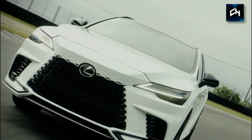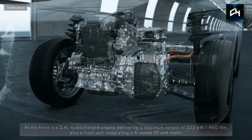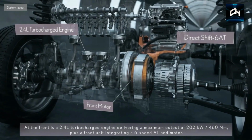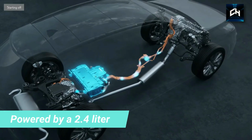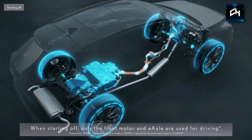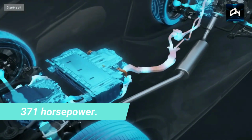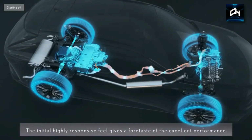Perhaps the most shocking feature of the 2023 Lexus RX 500h is the hybrid engine underneath the hood. This will be Lexus' first ever turbocharged hybrid car, and the performance looks incredible. The RX 500h will be powered by a 2.4-liter turbocharged petrol engine. By itself, this engine produces a respectable 371 horsepower. It makes the RX 500h feel punchy and sharp, and would probably handle just fine by itself.